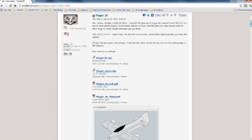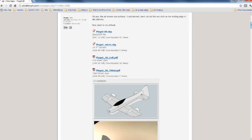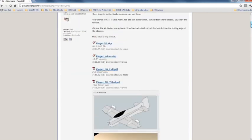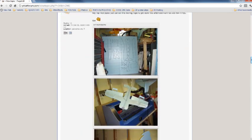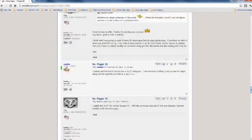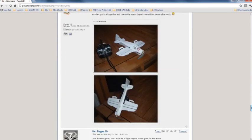Yeah, he's got the micro version with a 16.5-inch wingspan. And if you get a chance, check it out. It's on the platform under aircraft, single wing aircraft designs, or plans. And the guys are cutting them out, and they just look awesome. And from what I gather, they're flying really well. So that's a good picture right there.